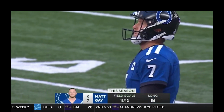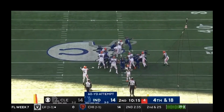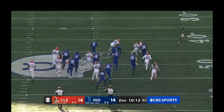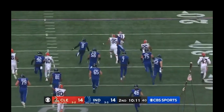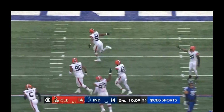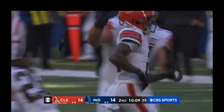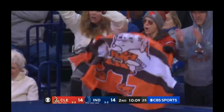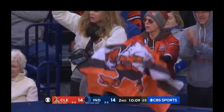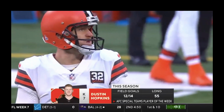Here in Jim Schwartz's defense, playing up near the line of scrimmage like a linebacker. Well, apparently for Shane Steichen, they're not out of field goal range. Matt Gay is blocked. That's a live football. It's picked up. Denzel Ward. Shane Steichen rolling the dice. They attempt a 60-yard field goal. Myles Garrett, the block. And suddenly a short field for the Browns. Able to play sudden change and force the field goal.